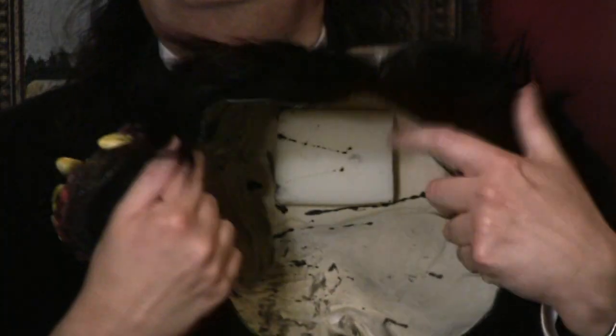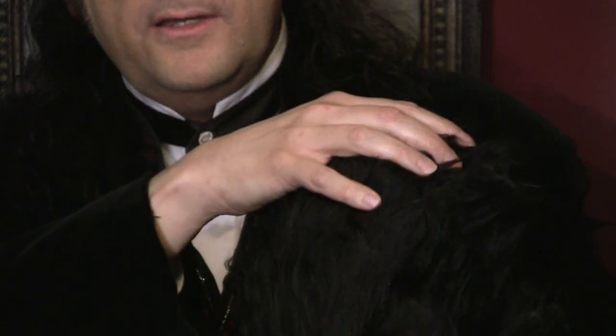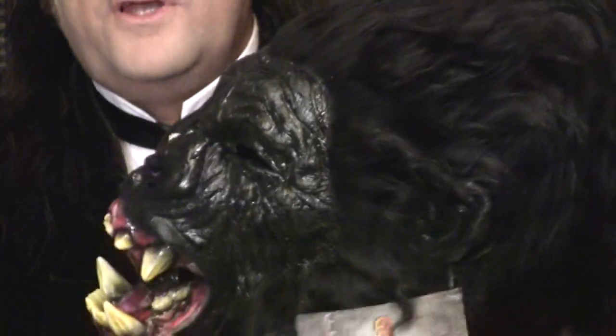And he's also a latex full head. Okay, the latex goes all the way around, and there's a bit of foam padding in there because the head's distended cranium thing going on top here needs to fit properly. So there's a piece of foam in there to hold it in place when the wearer is jumping around frightening the elderly or frightening small children with it on.